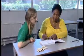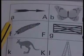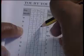So do you remember the sounds? Look at the pictures to help you remember them. Good girl. Sh. Sh. F. Good girl. Right, now I'm going to do this again, but without the pictures. K.